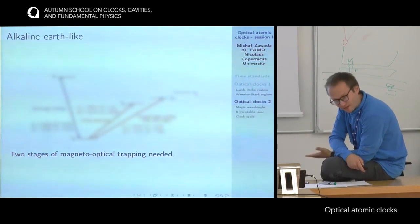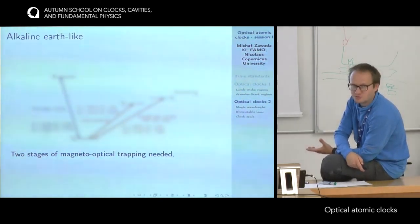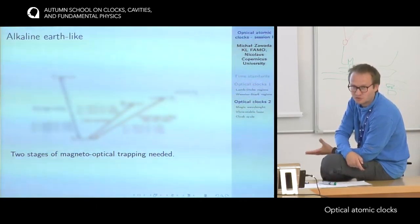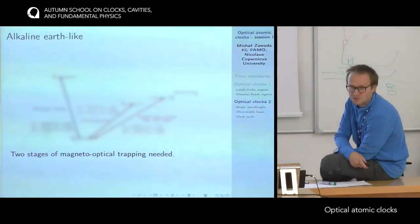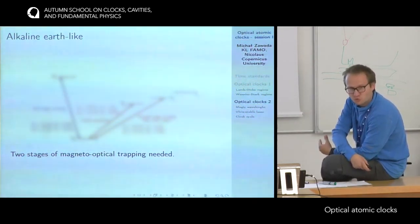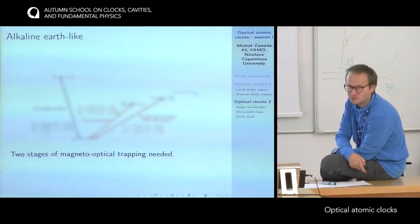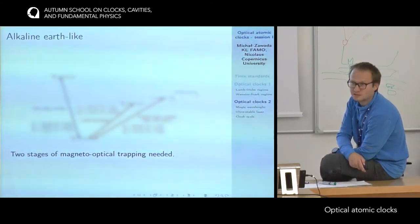Actually, one can make a lattice, or a trap, that is strong enough to capture an atom at 1 millikelvin, but the intensity has to be quite strong, and the tuning to the transition must be quite low. So all the AC Stark effect and the light shift will be enormous, and it will give you a really, really bad clock. So in fact, we use quite shallow lattices to not perturb the atom too much with the light. And that's why we need to cool atoms as low as possible, ideally to the ground state of the optical lattice.